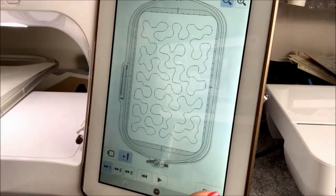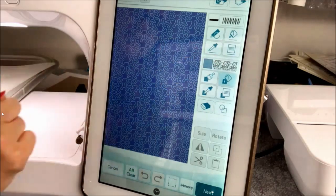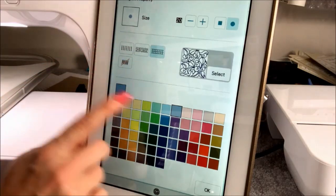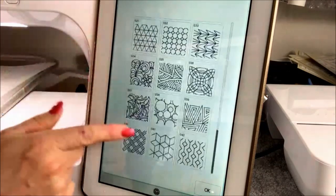So we'll touch close and touch return. Now we're going to fill that same design with a fill pattern, and then we're going to move into why I saved that letter B. We're going to change the color just for kicks. We're going to scroll down. This one's one of my favorites.